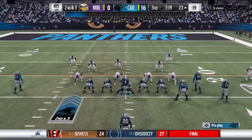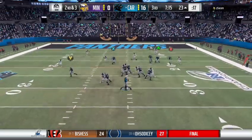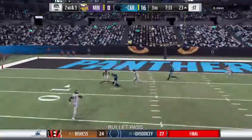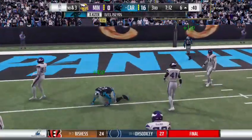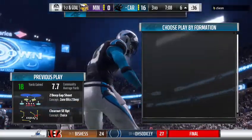Kaiser now. His throw caught right around the 6. 18 yards there, and it'll be a 1st and goal.